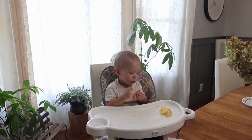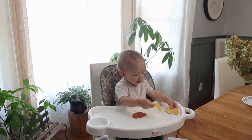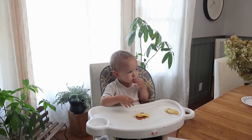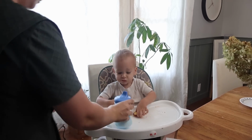Weston was enjoying his breakfast sandwich this morning. He has been really eating again. I think he's going through another growth spurt. He's always hungry. So yeah, keeping him fed and just keeping him happy.